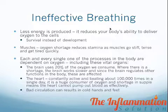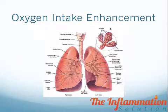So the brain uses 20% of the oxygen we consume. When there is a shortage, the brain works slower, and since the brain regulates other functions in the body, these too are affected. The heart, constantly active and beating around 100,000 times a day, is a huge consumer of oxygen, and the shortage of oxygen means the heart cannot pump out blood as effectively. Bad circulation actually results in cold hands and feet, among many other things.